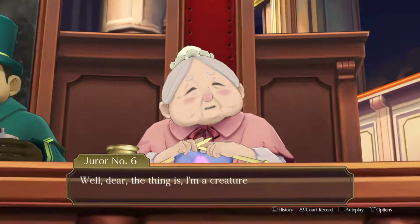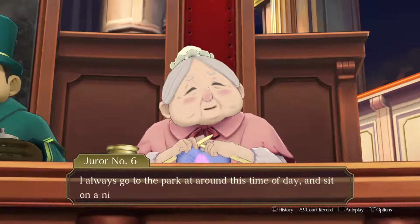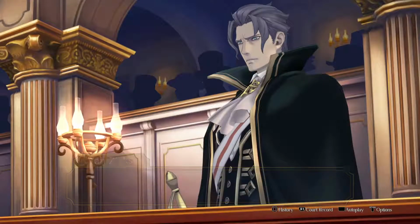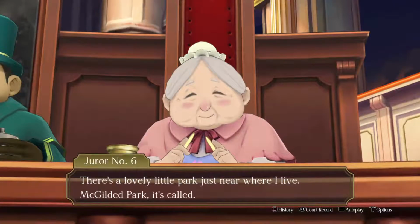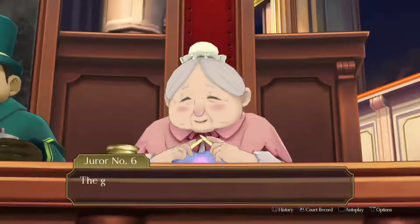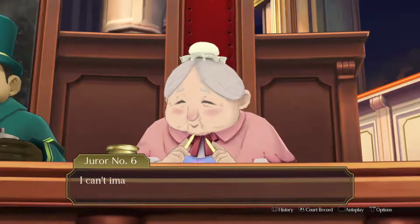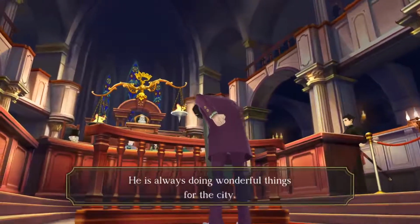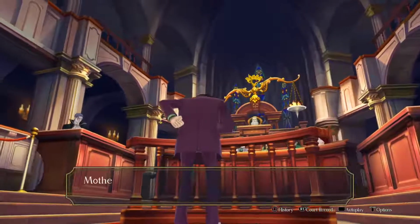Well, dear, the thing is, I'm a creature of habit, me. I always go to the park at around this time of day and sit on a nice bench and get on with my knitting. There's a lovely little park just near where I live. McGilded Park, it's called. The gentleman donated it to the city, you know, to put a smile on Londoners' faces, he said. I can't imagine such a fine young gentleman would have it in him to take another man's life. He's always doing wonderful things for the city. That's right, a man like that wouldn't stab someone, surely.